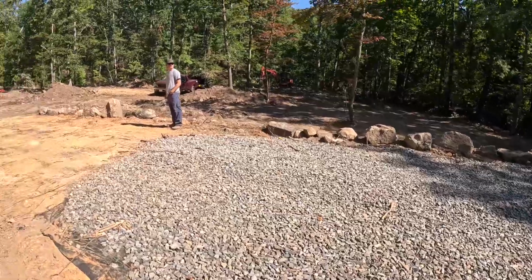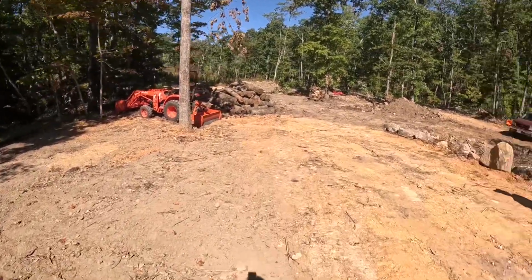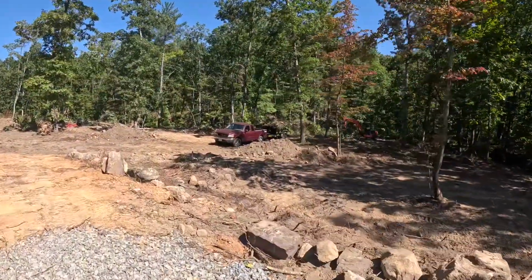Now we're in the land clearing phase, or I say we, Landon's in the land clearing phase of this area down here. The purpose of this entire project is to be Landon's primary residence, essentially. It's a very large piece of land outside of Salem that he's making to fit his needs completely.